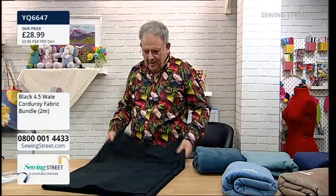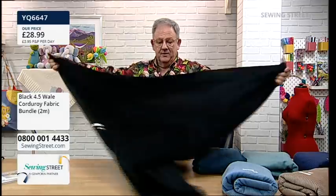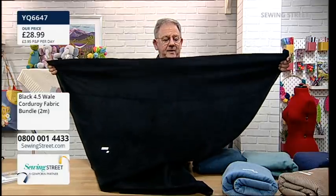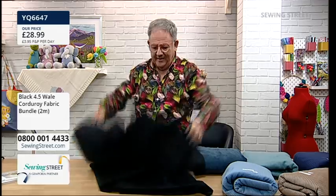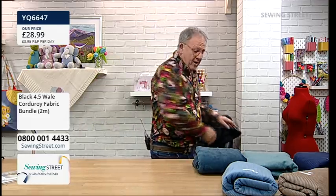Beautiful. And have a look. It's wide fabric. I'd say that was 55 inches wide. $29.99. Anyway, let me just put that one over here for now. Next colour.